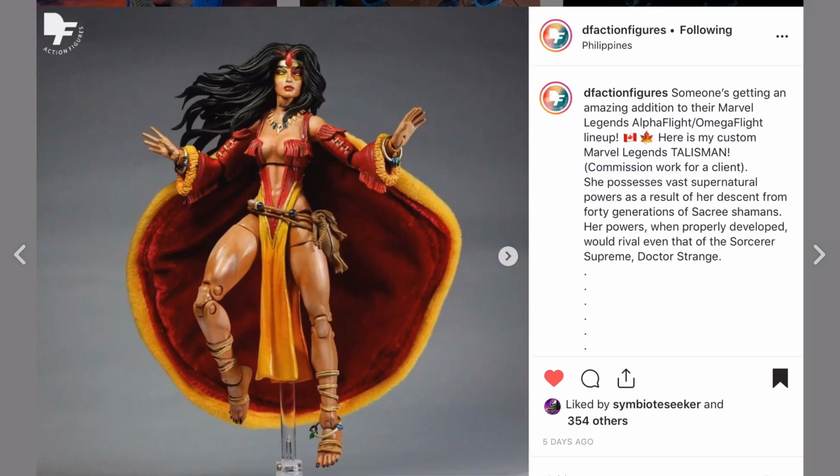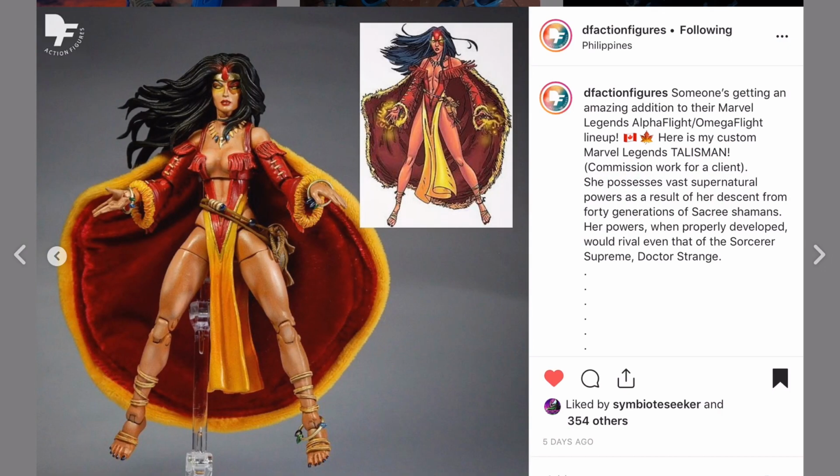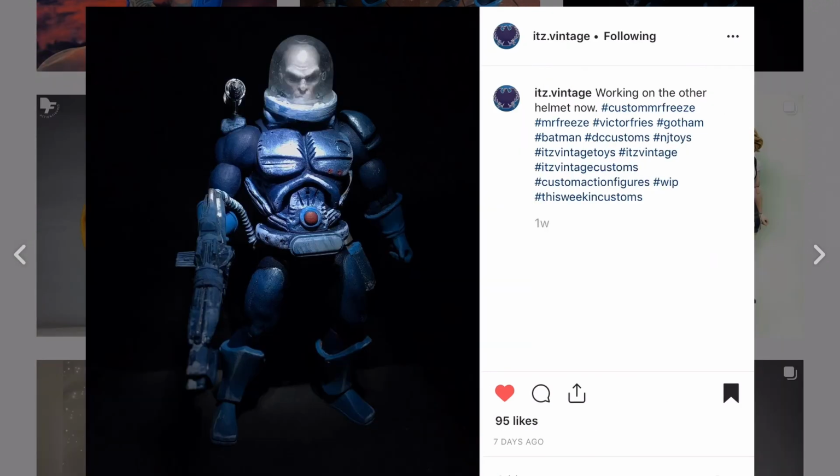DF action figures with a talisman. Okay, look at that. Completely nailed that character. I mean, it literally looks like that image. And that soft goods cape, dude. Man, you nailed it. And look at her wrist. She even has all the little goodies. Wow, talk about attention to detail in a custom. This is an outstanding custom from DF Action Figures. We're coming to get accustomed to those types of customs from you, dude.